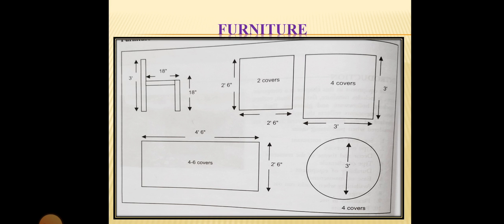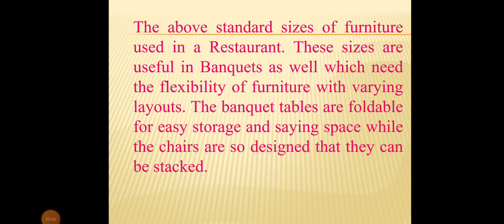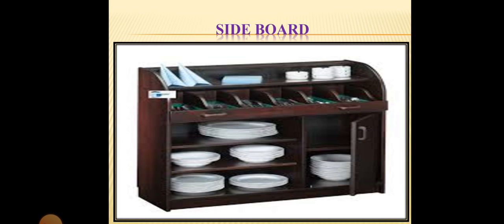What is furniture? This slide shows the normal measurements of the furniture, that means the sizes. According to it, the above standard sizes of furniture are used in the restaurant, and the sizes are useful in banquets as well as in places which need flexibility of furniture with varying layouts. The banquet tables are foldable for easy storage and saving space, while the chairs are designed so that they can be stacked. The next one is sideboard.